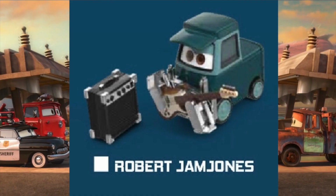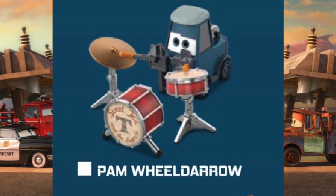If you like the heyday Thomasville racers, then you're gonna love the new Cotter Pin band. On this poster it reveals Robert Jamjones, who's a guitar pitty from Sweet Tea's band in the Cotter Pin restaurant in Cars 3. And there's also Pam Wheeldarrow, who's the drummer pitty for Sweet Tea's band. It even says Sweet Tea right on the bass drum there.